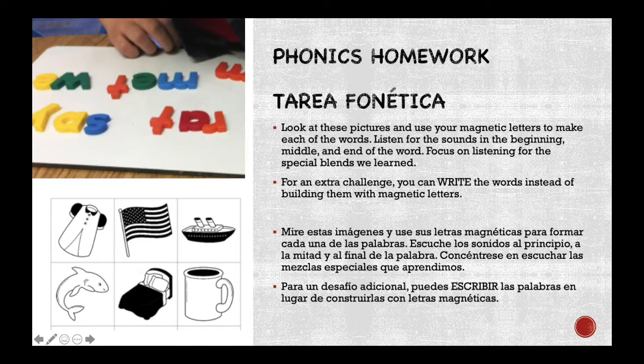Look at these pictures and use your magnetic letters to make each of the words. Listen for the sounds in the beginning, middle, and end of the word. Focus on listening for the special blends we learned, like SH. For an extra challenge, you can write the words instead of building them with magnetic letters.